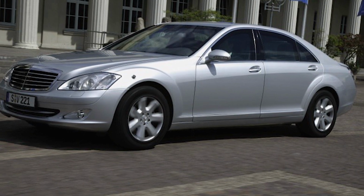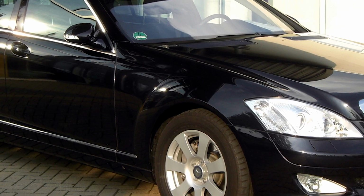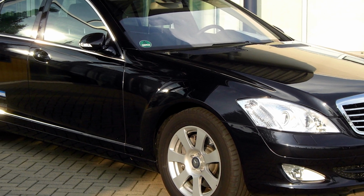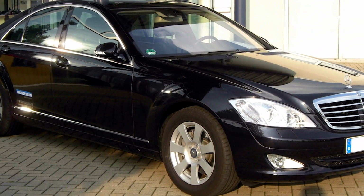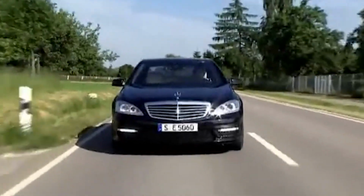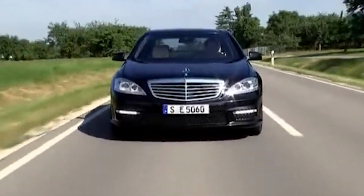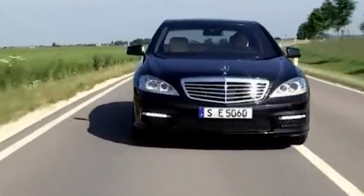Today the W221 is desired, feared and financially available to own. Even the most basic S350 with only standard options is a pleasure to have. But today we will talk about the craziest W221 in Mercedes history. First, let's start with the most famous W221, the S63.